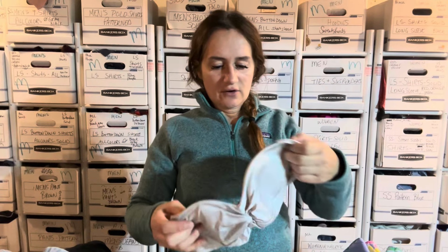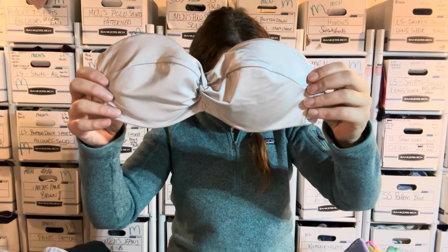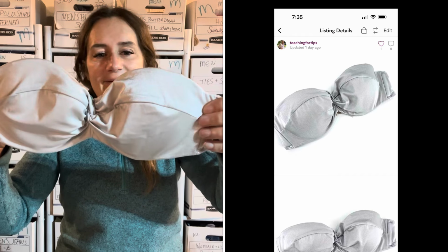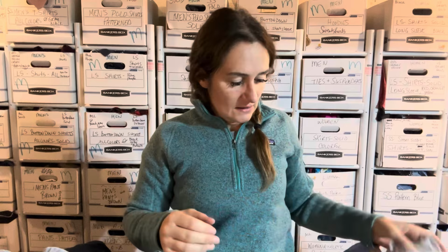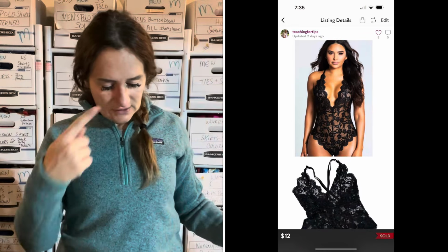This Victoria's Secret bandeau top, I have no idea where I got it. I know I've had it a while, but it sold on an offer to me for $11. And it's a 34C. I don't know. This must have come in a lot. I wouldn't have bought this by itself unless it's so old. I bought it when I first started because I made a lot of bad choices, I would say, when I first started reselling, which I think is normal for all of us. It's a trial and error.